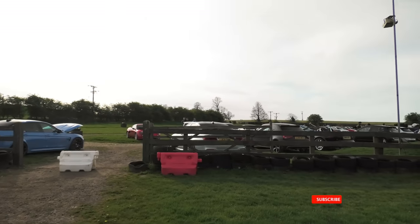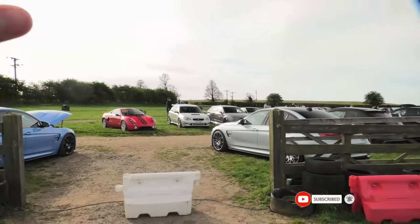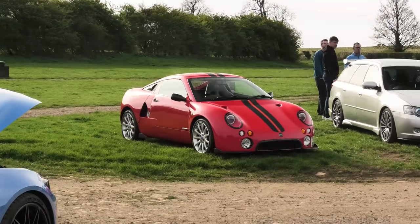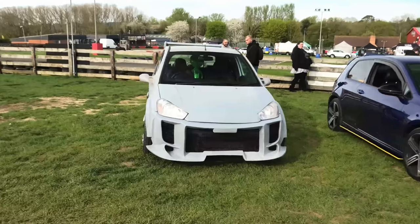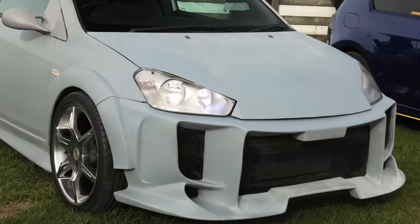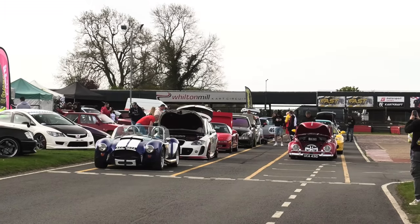And then up here in this little pen is the Flashcars UK section. So we have this part of the area as well as the circuit. There's a GTM Libra within the Flashcars section. We also have this Max Power styled Ford Fiesta with, I think, S-Max front headlights and a very large front bumper as well. Oh, but doesn't that grid look good?